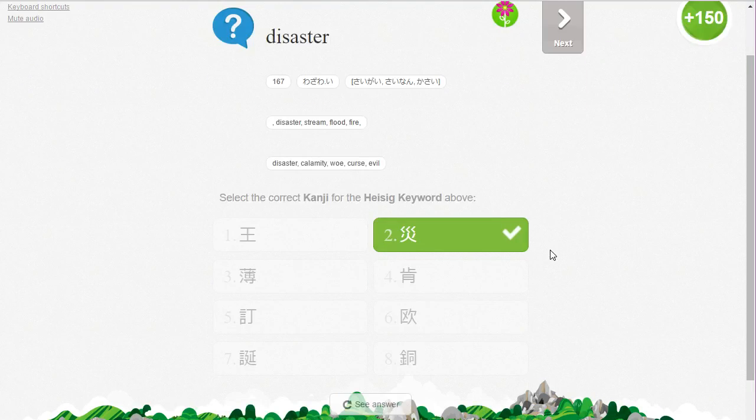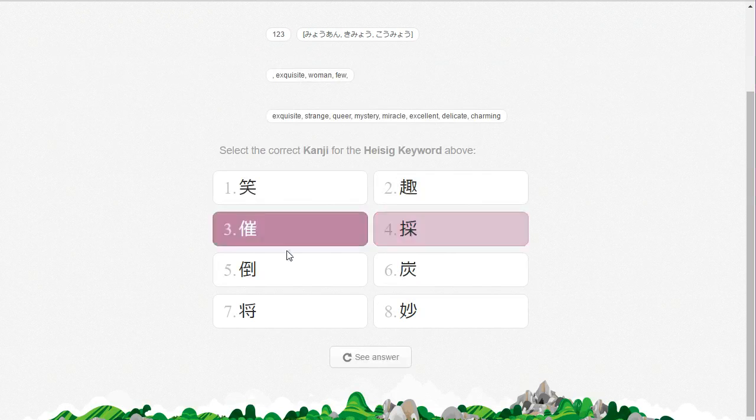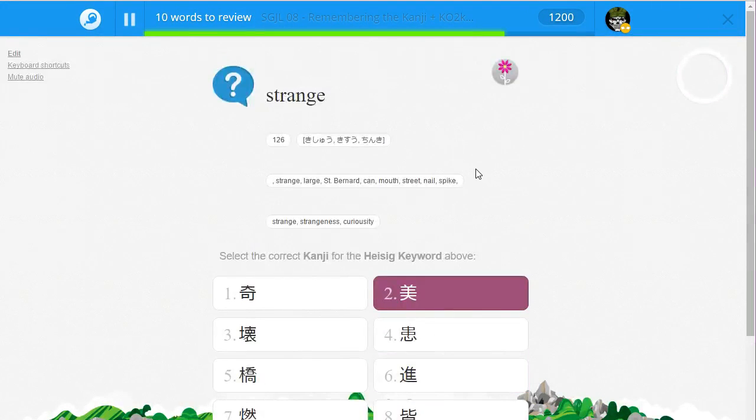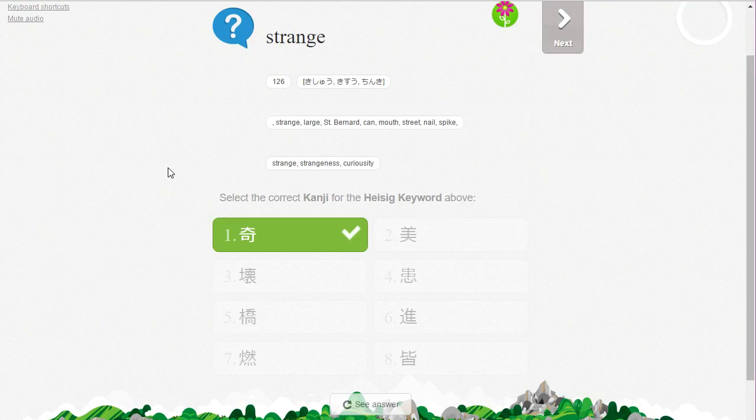Zai. What's the way? Exquisite. Woman and few. Few good women. Exquisite women. A few exquisite women. Strange. So that's a dog with his head stuck in a tin can. Strange sight. Okay. Or you want to do Doctor Strange.